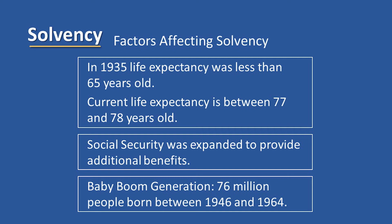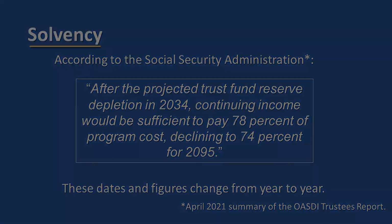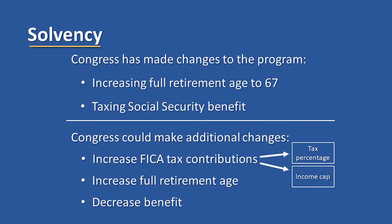Now what that means is we will still have payroll or FICA taxes coming in to be then distributed as benefits. If Congress does nothing, according to the Social Security Administration, after the depletion of the Reserve Trust Fund in 2034, continuing income would be sufficient to pay 78% of program cost, declining to 74% for 2095. Congress has already done some things to help with the solvency of the Social Security program. They've increased the full retirement age to 67, and we're also taxing Social Security benefits at this point in time.